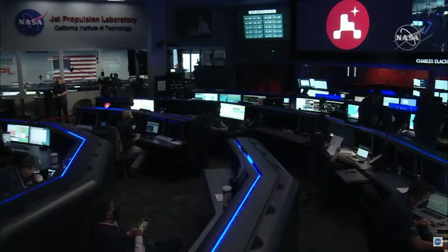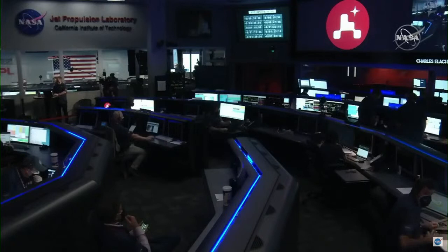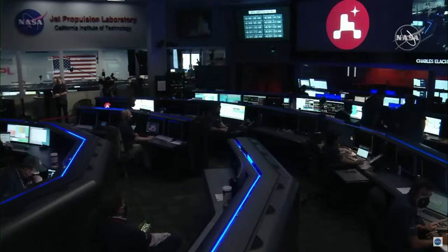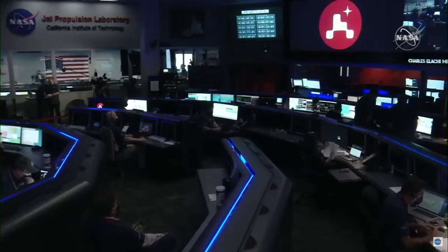Welcome to NASA's Jet Propulsion Laboratory in Southern California. We are gearing up for NASA's Perseverance rover to touch down on Mars. Happening in an hour and a half from now, the rover will attempt to land in Jezero Crater. It is the most difficult landing site on Mars ever attempted. Thank you for joining us. I'm your host, Raquel Villanueva.